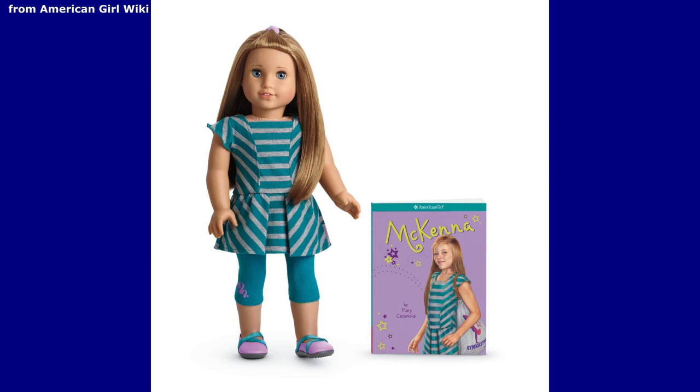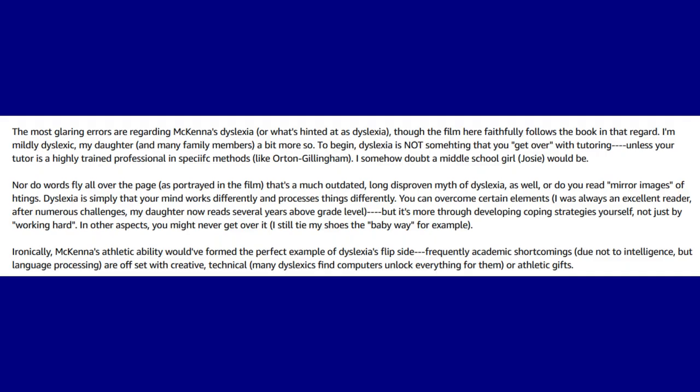McKenna was also used as part of an initiative aimed at increasing childhood literacy with Save the Children's U.S. Literacy Program. While researching, I also found this long Amazon review for McKenna's movie, which included this statement about her dyslexia and how it is portrayed. The most glaring errors are regarding McKenna's dyslexia, or what is hinted at as dyslexia.